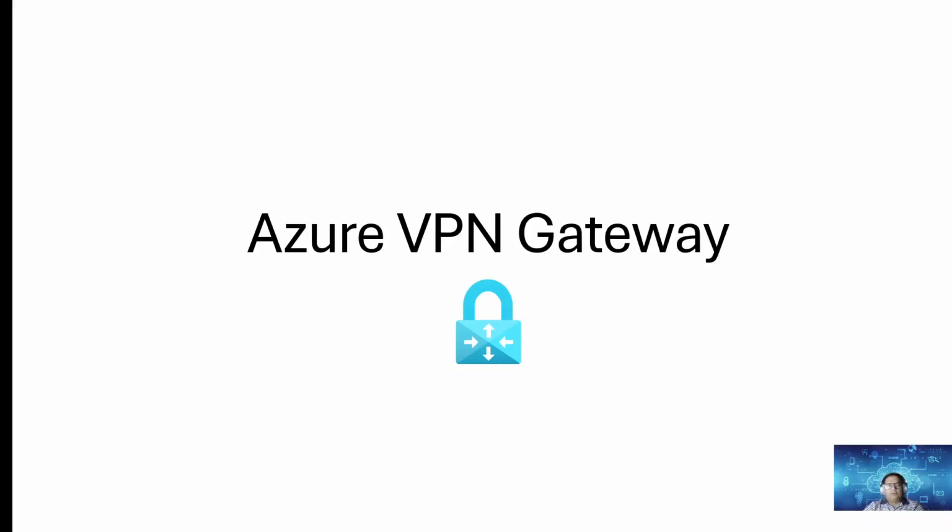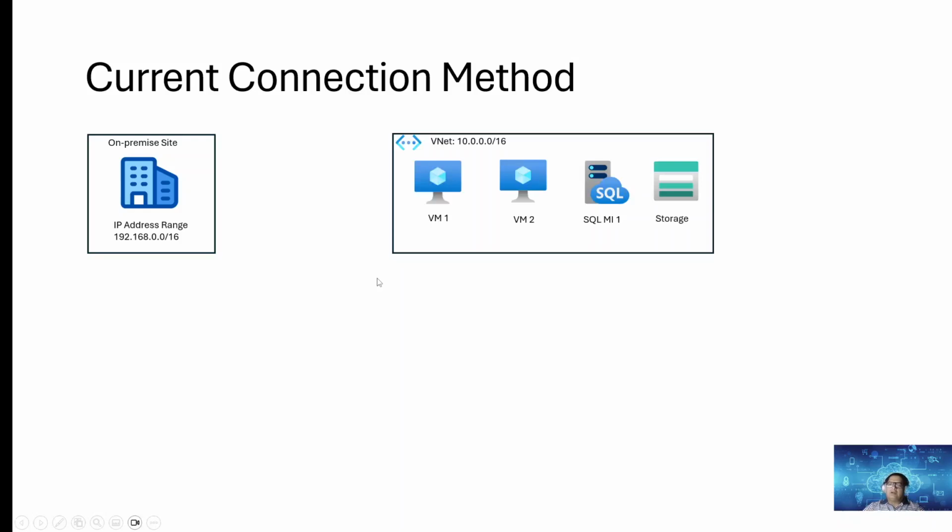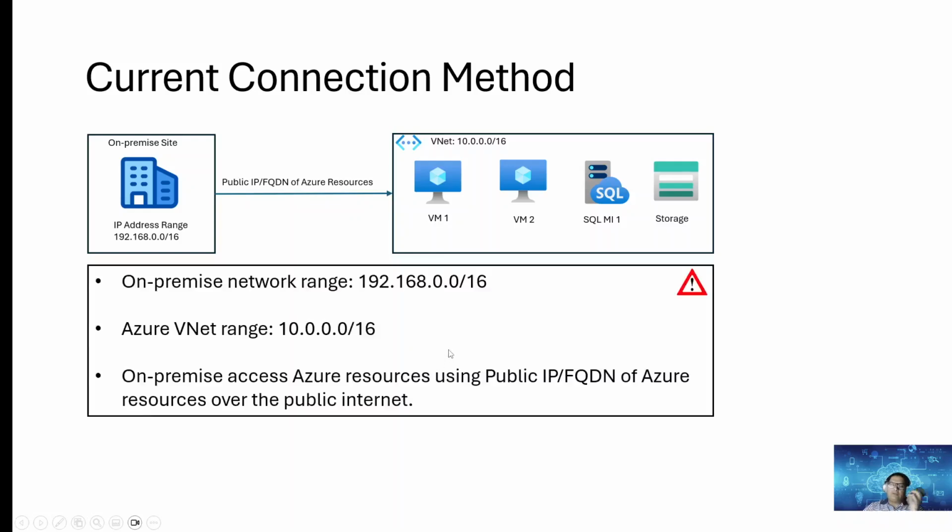Before we go to Azure portal and start creating the resources, let's take a look at a few things. So here, let's say we have an on-premise data center, a site from where employees are accessing Azure resources. How do we access the resource? It is accessed via a public internet, public IP or a fully qualified domain name. So is this a secure way of accessing?